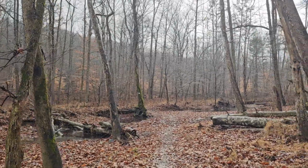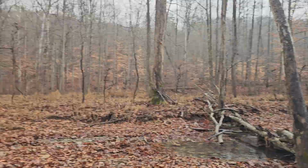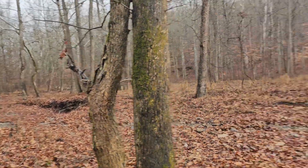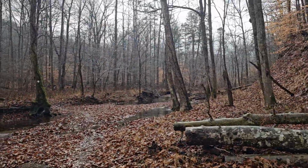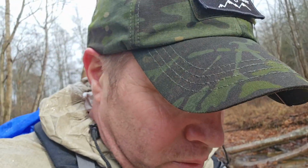All right, we're still in the rain, but we've made it to this nice, cool looking flat area here on the low ground. But our days on the low ground are getting ready to come to an end. Right now I am crossing a little creek. There have been a couple places where we crossed some water, but nothing very deep.